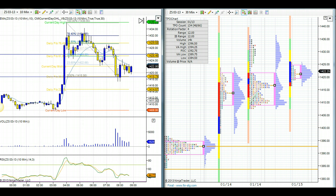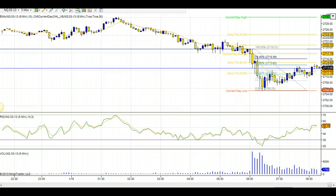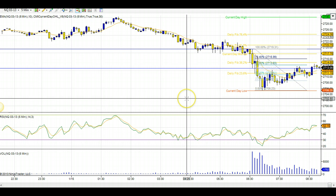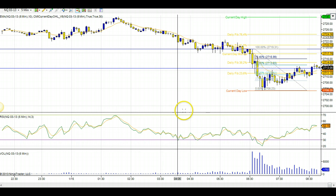The NASDAQ has come back to its 61.8 line for the morning. Take a quick look at that. And again, right back to key support here, the golden ratio, but too early for me, 8:46. We're coming into the East Coast lunch hours. It's been a very slow morning.